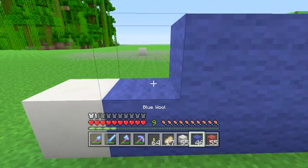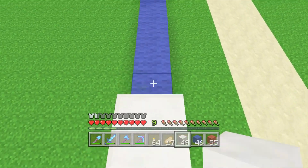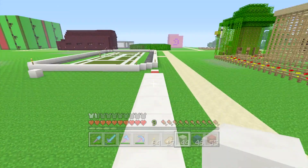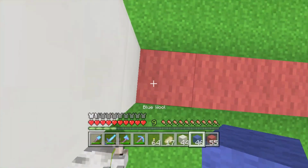And then I'm going to bring this blue wool across, and on top of that, just put some quartz down. So it's going to be one side that's blue, and then one side that's red. So whatever team you're on, whether you're on the blue team or the red team, you'll kind of know from this. So then we're going to do a layer of red.